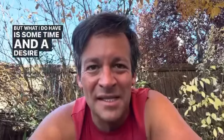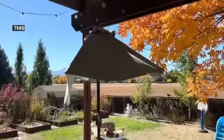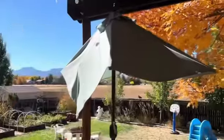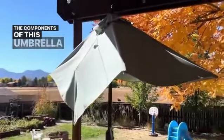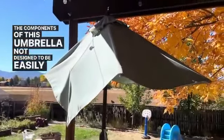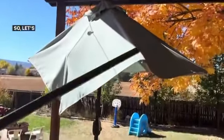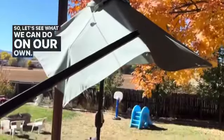Now, I'm not a handyman. I don't have a ton of fancy tools, but what I do have is some time and a desire not to buy something new. So let's see how it goes. This back patio umbrella was recently damaged in the wind. The components of this umbrella are not designed to be easily repaired or replaced. So let's see what we can do on our own.